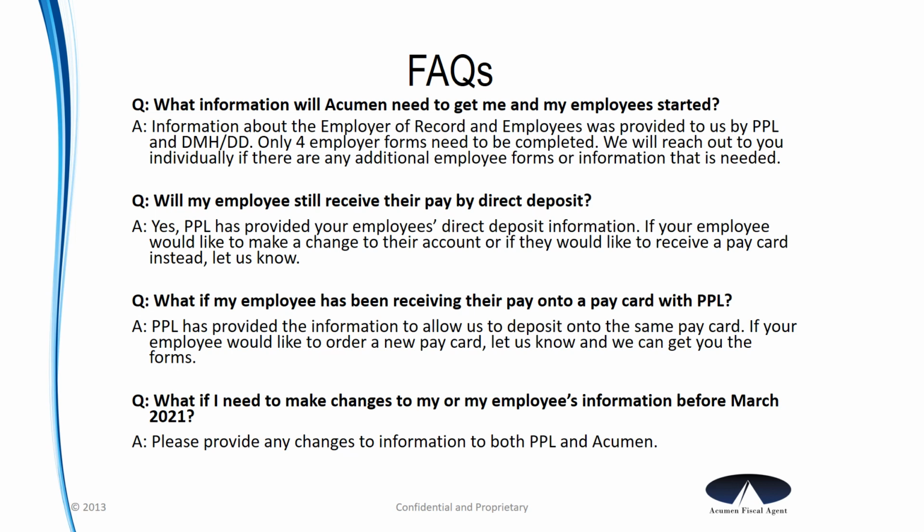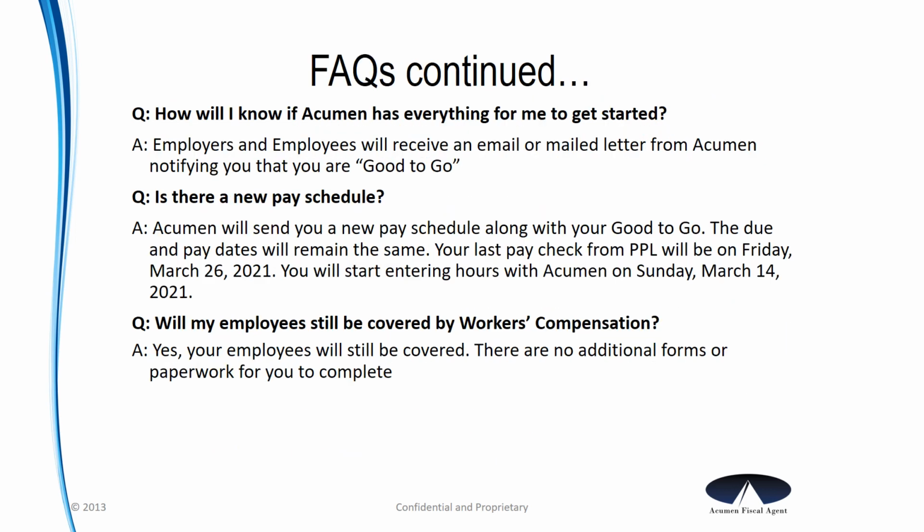What if I need to make changes to my or my employee's information before March 2021? Please ensure that any changes to information are communicated to both PPL and Acumen. How will I know if Acumen has everything for me to get started? Employers and employees will receive an email or a mailed letter from Acumen notifying you that you are good to go.